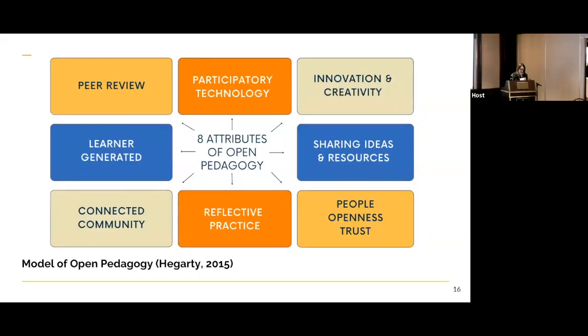After I encountered Hegarty's 8 attributes of open pedagogy in some of my doctorate reading, I noticed that many of these attributes were to be found in the engaging learning that happened in those student-centered spaces. So I began to wonder if conducting research on open pedagogy and OER use in K-12 education could support both teacher and student engagement in learning and foster the learning that today's world requires.